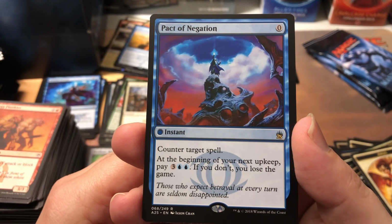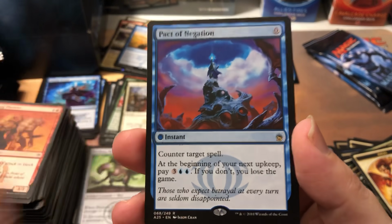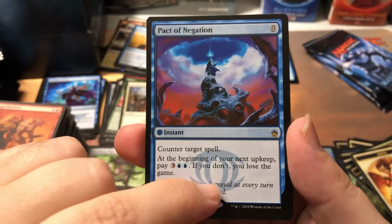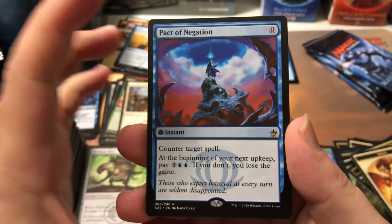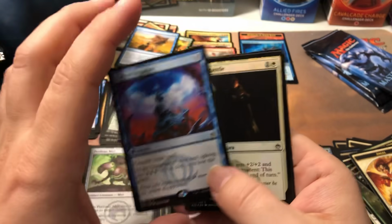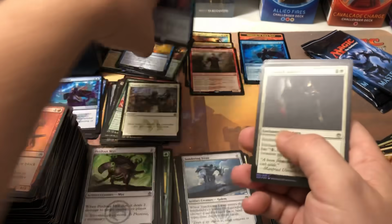Personally, I'm torn as to which one I like more, this one or Force of Will. Probably Force of Will, because you don't have that chance of losing the game. But this one is a little more convenient because you don't have to discard anything from your hand. So that's a mythic, isn't it? Nope, that's a rare. Okay, cool.